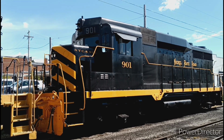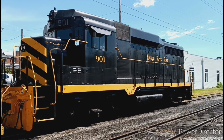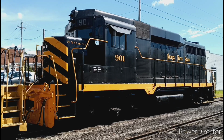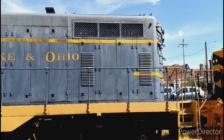And here are some of their diesel locomotives. Nickel Plate 901 here. And in front of it, we have a high hood C&O locomotive, number 5704.